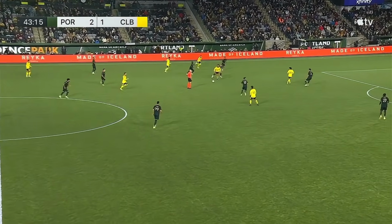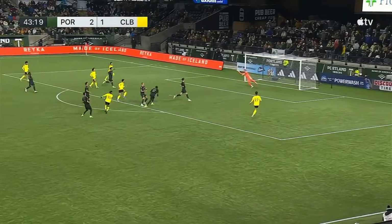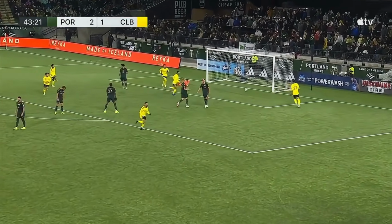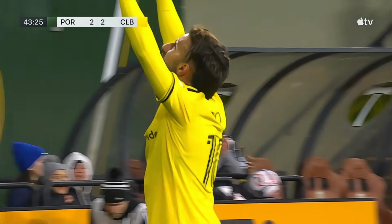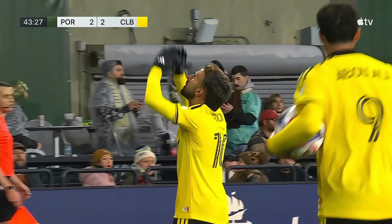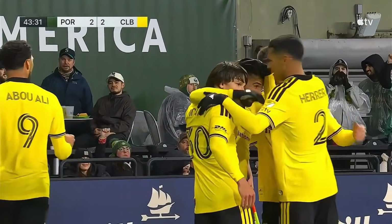In the 44th minute of the Columbus Crew's season opener against Portland, Diego Rossi scored a screamer from outside the box. While this was a great goal for Columbus's T-Rex number 10, I wanted to examine how the Crew broke down Portland's defense and how to see patterns of play like this developing.